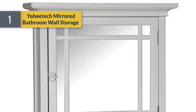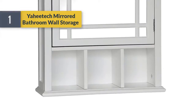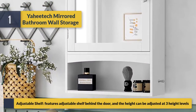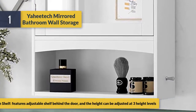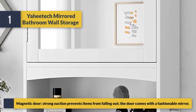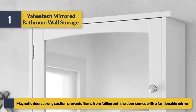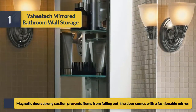Number 1. Yahidek mirrored bathroom wall storage. Adjustable shelf. Features adjustable shelf behind the door, and the height can be adjusted at 3 height levels. Magnetic door. Strong suction prevents items from falling out. The door comes with a fashionable mirror.